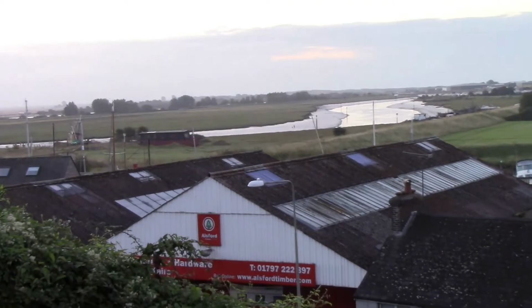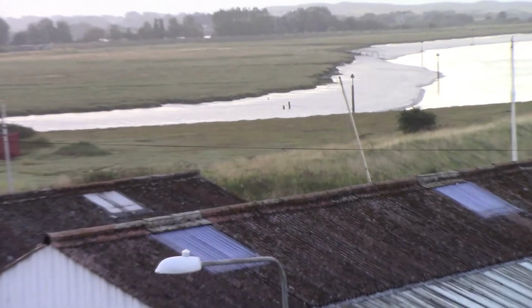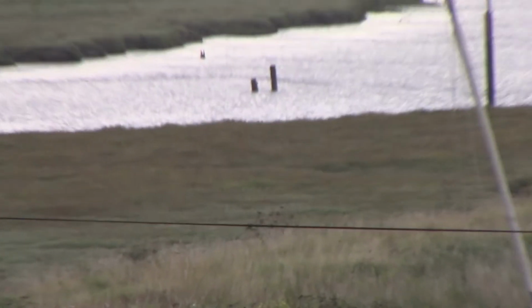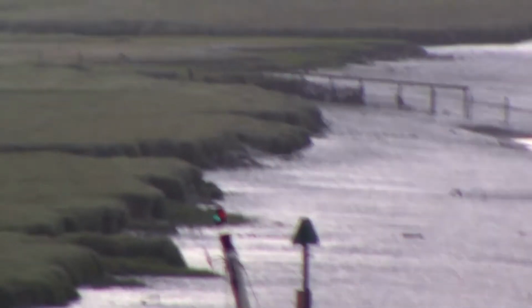But I'm curious as to what's going on out there. Is that somebody walking on the mud? I can't believe it is, but no, look at that. Just something sticking out of the water there.